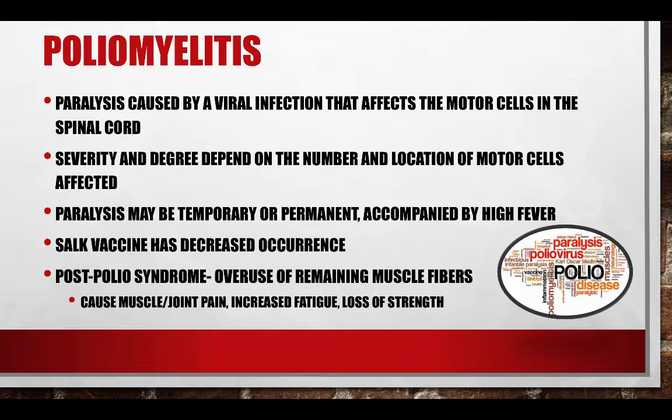So what is poliomyelitis? Myelitis is paralysis that's caused by a viral infection that impacts the motor cells within the spinal cord. And the severity and degree really just depends on how many of those motor cells have been affected by the infection and what the location of it is. So many times those that get polio will have a very, very high fever, and the paralysis that occurs could be temporary or could be permanent.